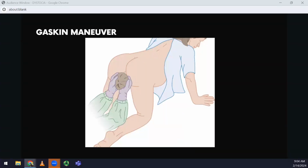This one, I think, can be very useful for us because this can only be done in patients that are able to walk and they don't have epidurals. And that is most of our patients in the ER. So you can put them in the all-fours position. They're going to balance themselves on hands and knees, and then you can apply gentle downward or upward traction on the shoulders of the baby, and that also makes the baby come out, okay?